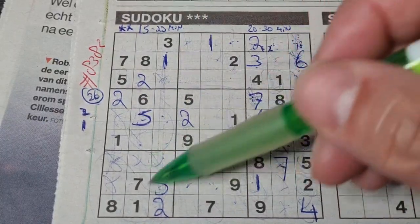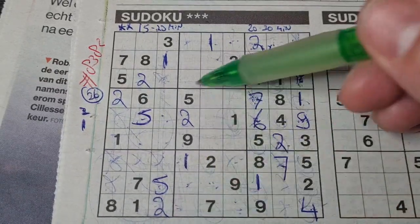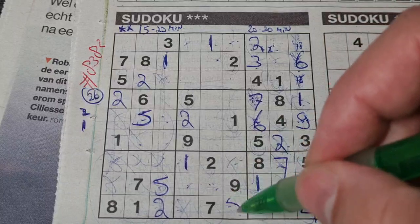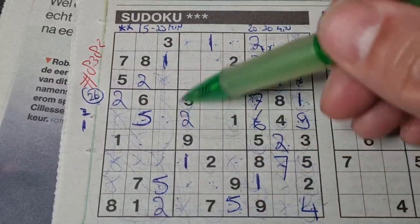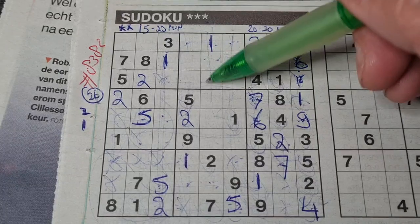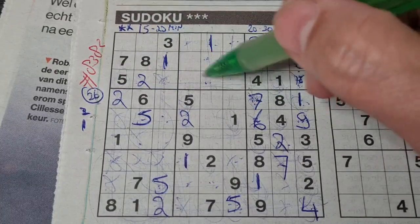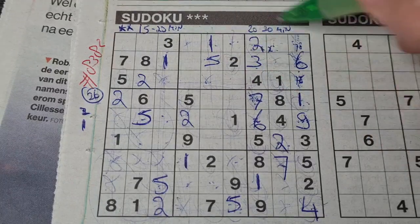5 in this row, 5 in the row below. So last row, the only two places left for the 5 should be here or there. We have a 5 in this column, no 5 there, 5 should be there. 5 in this column, 5 in that column. So the column between, the middle column, the only two places left for the 5 should be here or there. We have a 5 in the third row, no 5 there, 5 should be there.